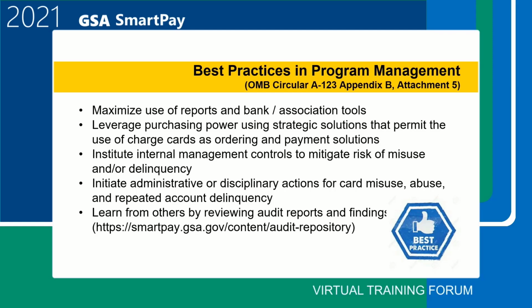The federal government spends billions of dollars each year through purchase card programs, and each transaction has the potential to increase the sourcing power of the government. Purchase program managers should be aware of any agency-specific requirements to ensure compliance with strategic sourcing.